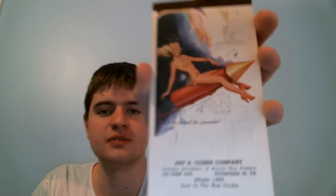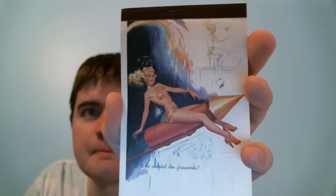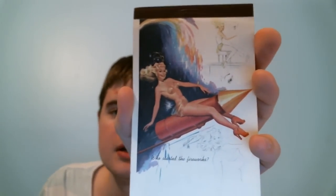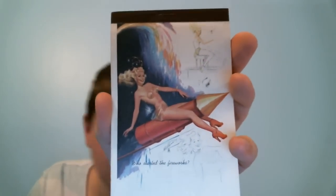Alrighty, so running with pinup, I've got a bunch of cool stuff to share with you all. This is a Freeman Eliot calendar notepad from 1950. This is the July month. Now, I've been eyeing this calendar for a long, long time, and I finally got one, and I'll be sharing that with you all in this video.